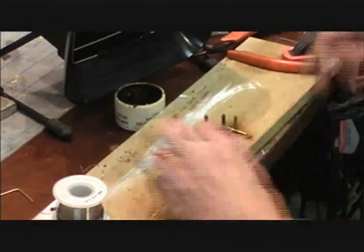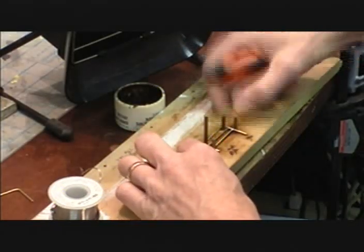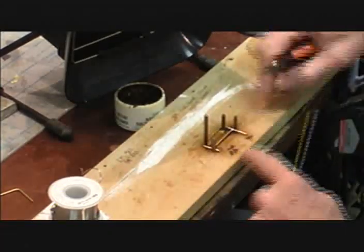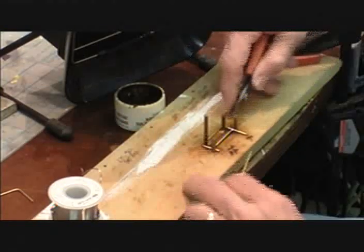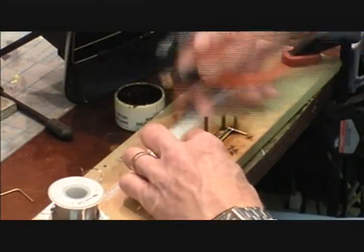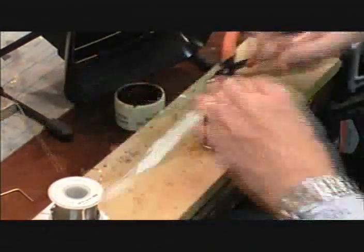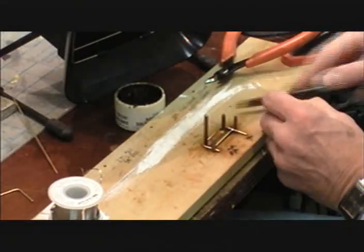Okay, now I'm going to take my brass rod again. And I have my lines across this piece of wood. They're probably hard for you to see, but they're right across here. So I can just lay my brass rod along that line, measure, file up a little sharp edge.